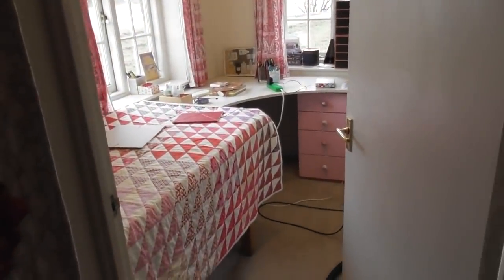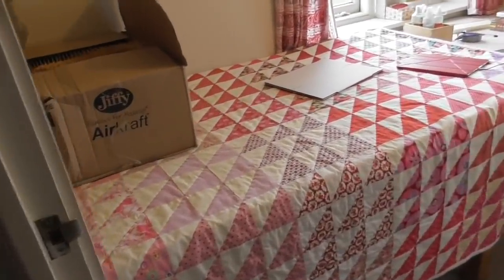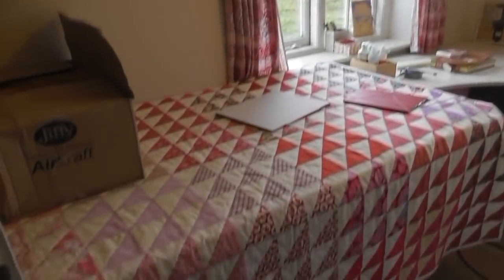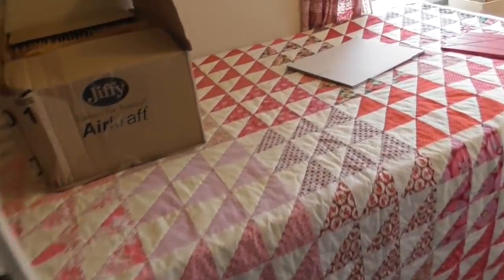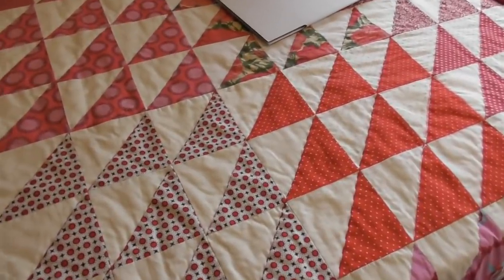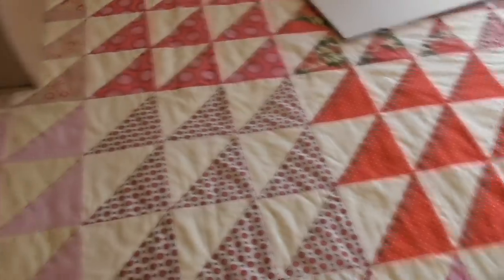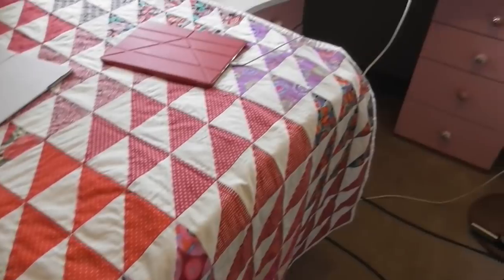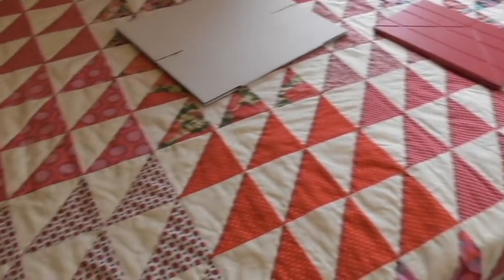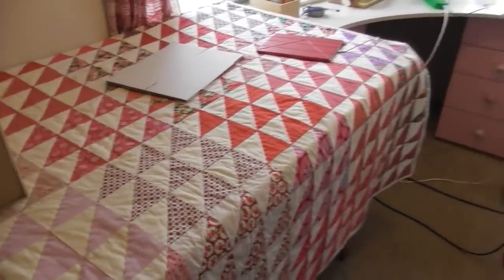So this is it then. And this is why it's the pink room, because of the lovely pink curtains and this pink bedspread that I made years ago. It's a little half square triangles thing with nine half square triangles in one block, and it ranges from very pale pink all the way down to quite dark pinks. So this bed will be a useful place to put things down.